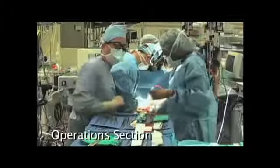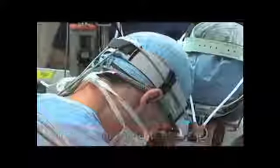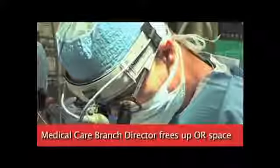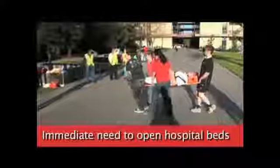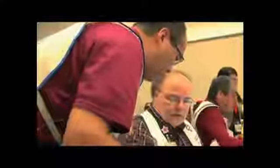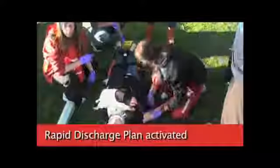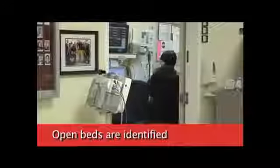During the mass casualty event, the operations section reports that multiple trauma patients need surgery. The medical care branch director in the operations section works to free up space in the ORs to allow room for incoming patients. As the influx of casualties continues, there becomes an immediate need to open hospital beds within a short time frame. The incident commander, in coordination with the medical technical specialist, orders that the rapid discharge plan be activated. Nursing supervisors and admissions usually will identify the number of beds that may open in the next 2 to 6 hours.